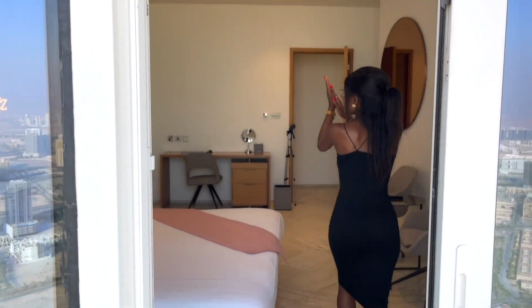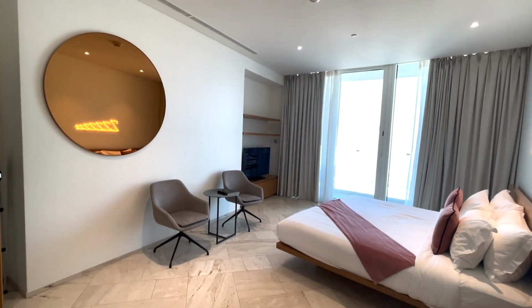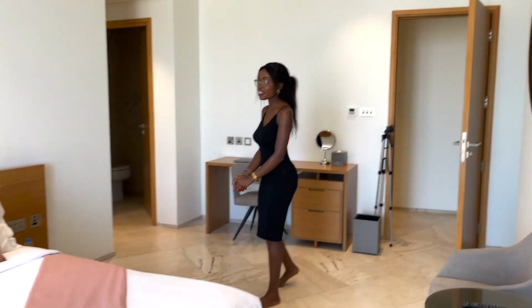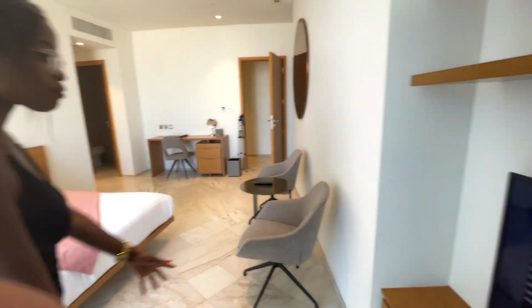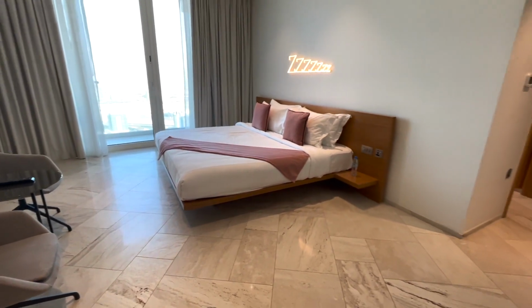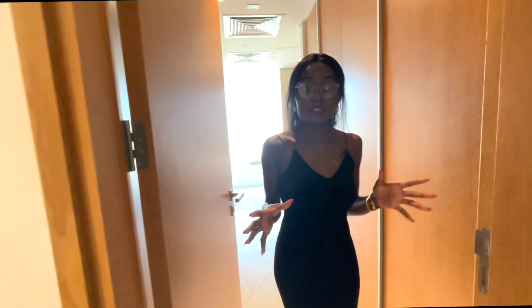Welcome to the master bedroom. You can see how massive it is, plus it has these very nice details. And on this side we have a TV. This is my favorite part of this villa, and you guys will see why.